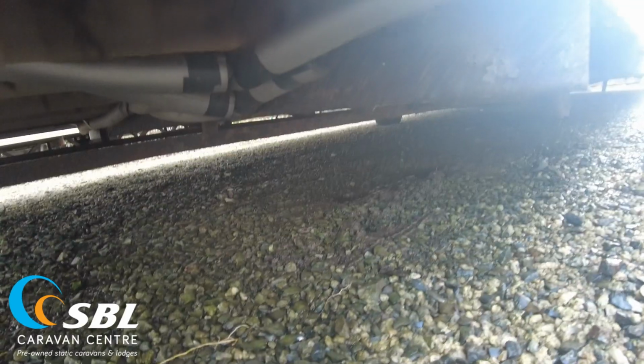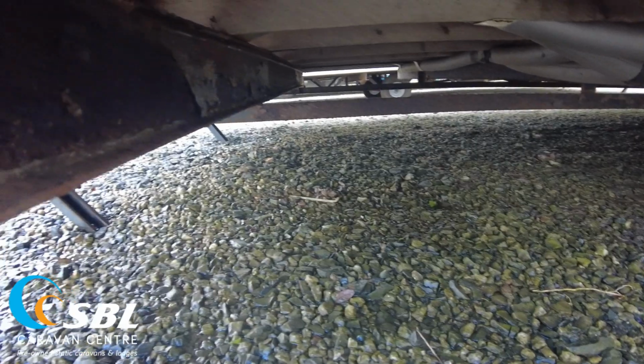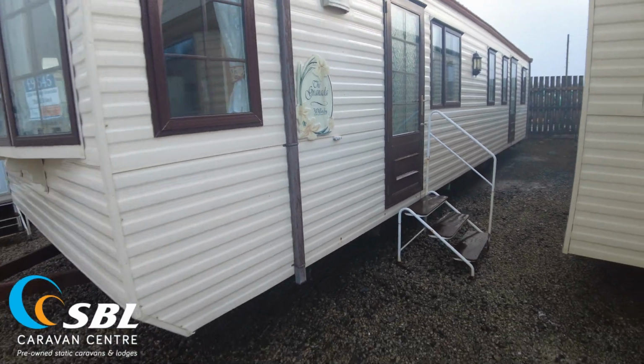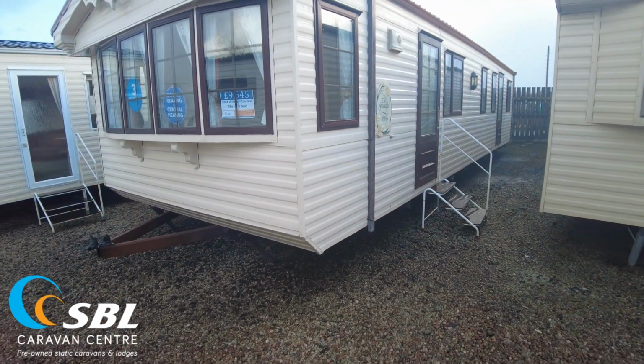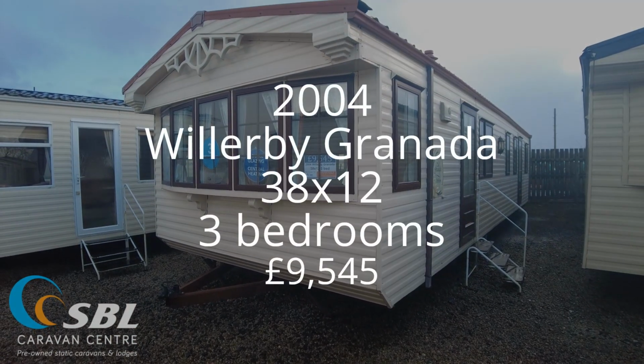Chassis, it's not galvanised, but it's a standard chassis. It's obviously 20 years old, so of course there's going to be some surface rust. It all looks solid to me, so whilst there is some surface rust, it's solid and no problems. We do chassis checks anyway to make sure. But that's been our Willerby Granada.